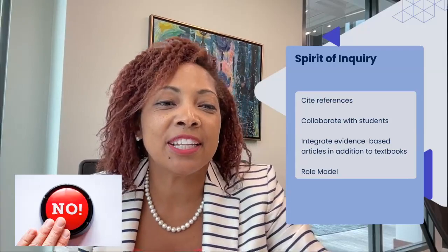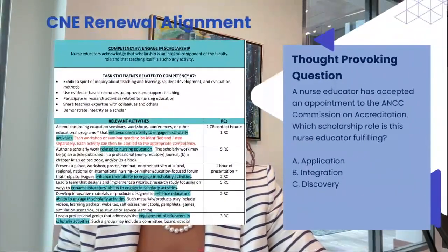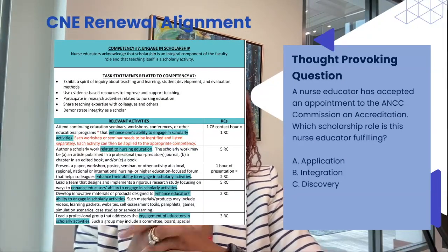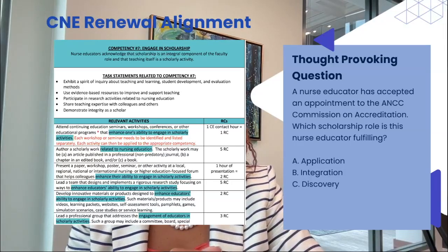All right, so we're going to go ahead and close out now and take a look at our thought-provoking question. So let's go back there. So if you chose A, application, you are correct. Okay, so this is an example of application. If it's a muddy point for you, this is what I want you to do. First of all, don't get discouraged, okay?